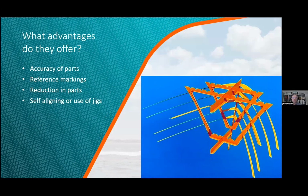So what kind of advantages? Well, certainly using pre-cut parts gives you greater accuracy. The computer captures complex shapes, allows you to detail cutouts for stiffeners, lightening holes, even doorways, windows. So the ability to have an accurate set of parts is greatly enhanced with this computer technology.